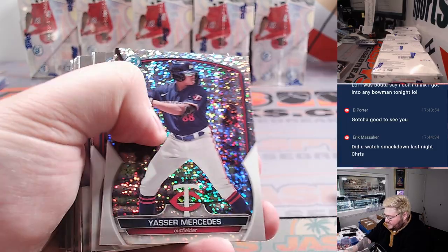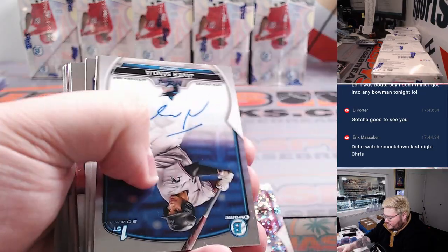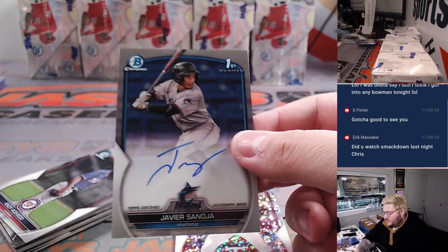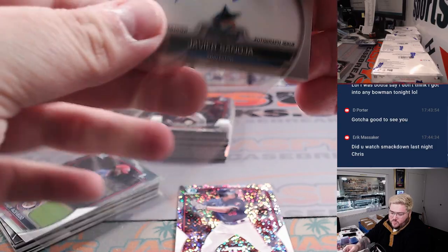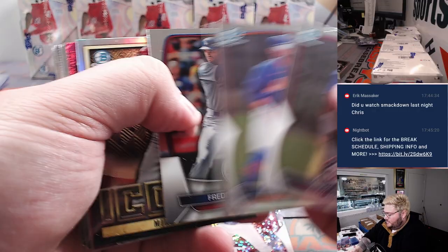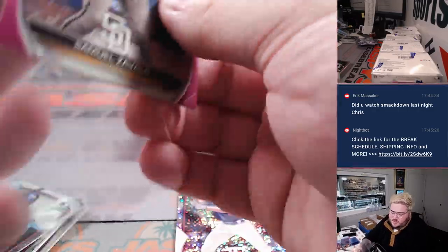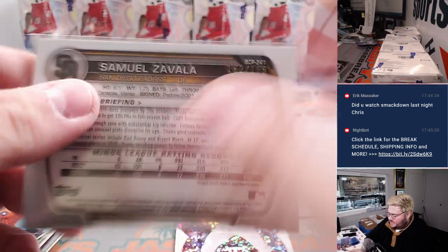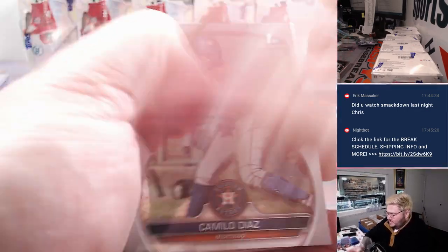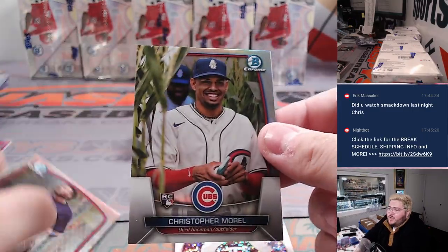All right, box 7. Yasuo Mercedes on the speckle, 64 out of 299 for Minnesota. First auto going to be Javier Senoia, one more for Miami, one more for Michael. Oh, that was red. Magenta Shimmer, Samuel Zavala. One more Zavala from Mark and the Padres, 162 out of 199. And a Christopher Morel image variation.